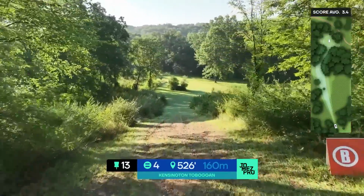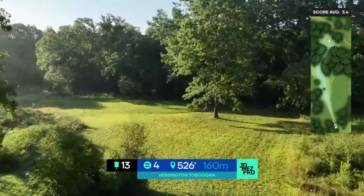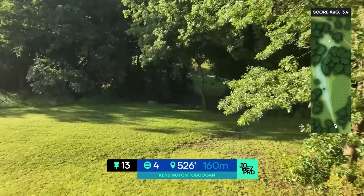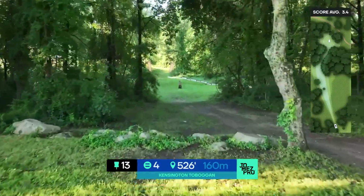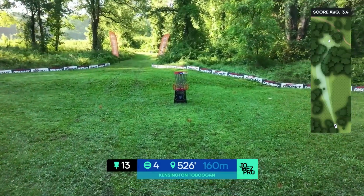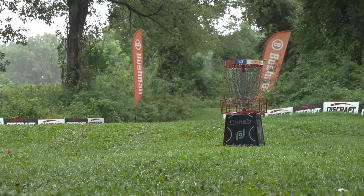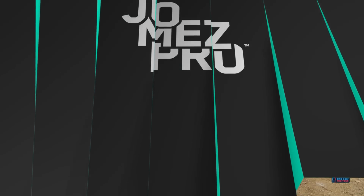Hole 13, sharp uphill. Now we're going back downhill. It's a par 4 at 526 feet. We lose 70 feet of elevation. This hole is so fun. I love this sidearm. Put it out wide to the left side and let it hyzer ideally right down this very narrow fairway that's on the second half.